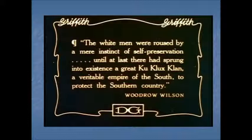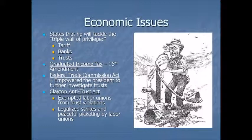I'm not a fan of Wilson, just to be fair to you. He's almost always ranked as one of the 5 greatest presidents by historians. He's always up there with, usually you've got Jefferson, Washington, Lincoln, and usually Franklin Roosevelt and Wilson are the other 2. Well, I don't much care for the guy for a lot of reasons.